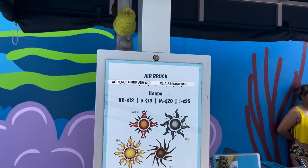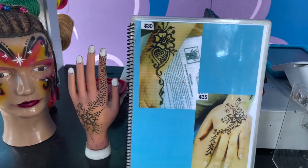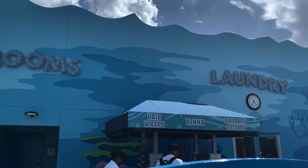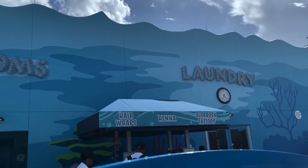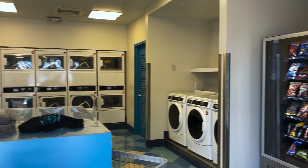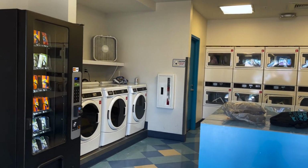Here are the prices if you want to see, and here are the prices for the hair wraps and the prices for the henna. Just for reference, this is the opposite side of the drop-off bar. This is where your outdoor bathroom is, but this is also the laundry for the Nemo area. This is the preferred area. And here is the laundry room for the preferred section, and it does have the machine for detergent and dryer sheets.